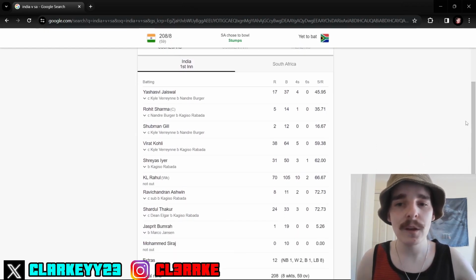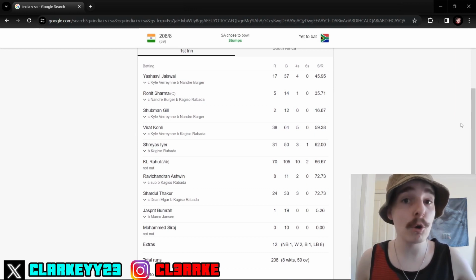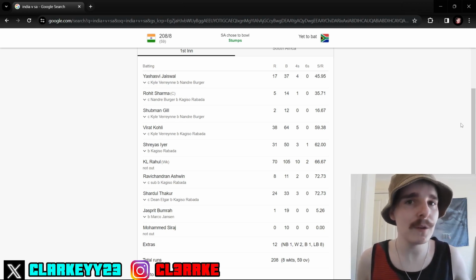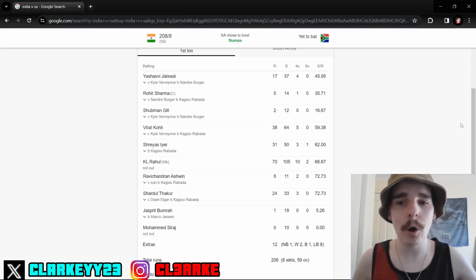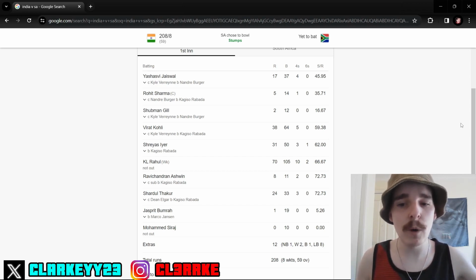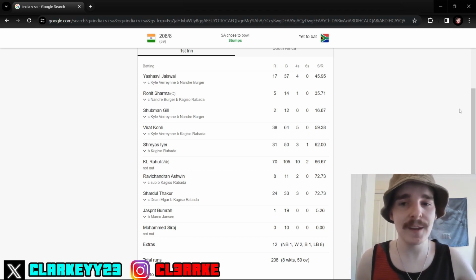Batting first. Looking at the 11, let's talk about it just off the bat. Of course, no Jadeja with back spasms, they said, so that was unfortunate. And this is pretty much the 11 that we would have assumed. I don't think there were any out of the box moves. No Mukesh Kumar, which could have been a little bit of a left field option, but Siraj, Thakur in as the extra all-rounder, Ashwin as the spinning all-rounder, and then of course Jasprit Bumrah. So let's get into it.